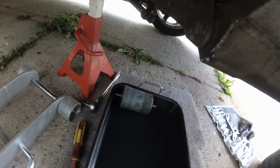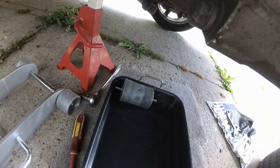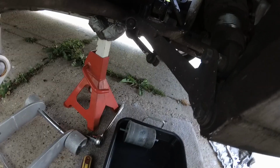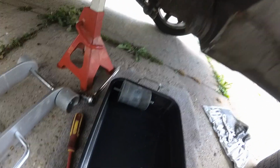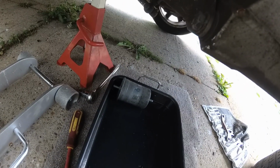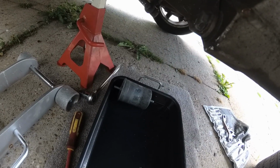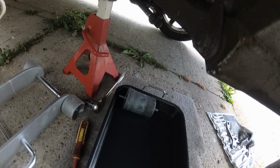Now, I don't like Jubilee clips on fuel lines, so I've got some proper fuel clips. So I'm going to swap those, and the end that's this pump end, the pipe's quite squashed, so I'm going to cut 1 centimetre off. I've got plenty of pipe on this end. I'm going to cut the centimetre off, so we're on brand new pipe.